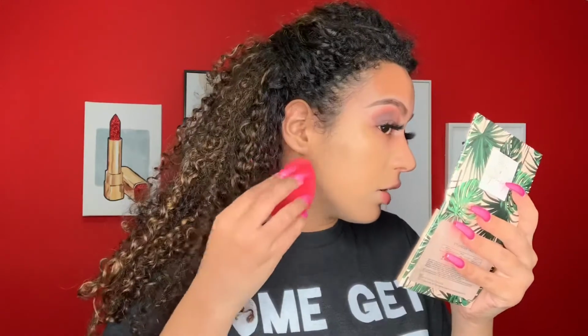I feel like I only used a little bit and I got a pretty good amount of coverage. I'm actually gonna go in with a little bit more here, simply because for personal preference, I always feel like I need more there. I personally feel like I matched myself perfectly. I can't believe the Ulta employee wanted me to go lighter.